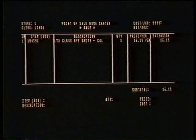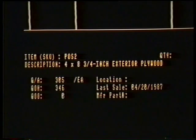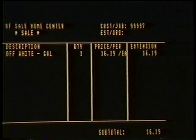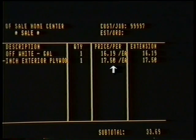Now for contrast, display an item that is not on the open quote, say plywood, and press Display. This is the regular retail price. Press Enter to post the quantity. Notice that the selling price is still the regular retail price. Because the plywood was not included on the open quote, the special pricing strategy does not apply to it. Plywood is still sold at retail.